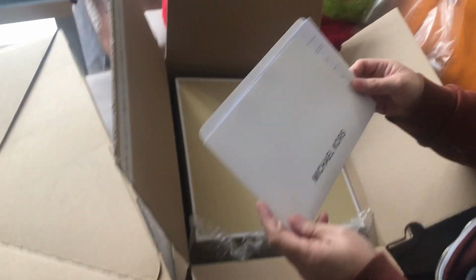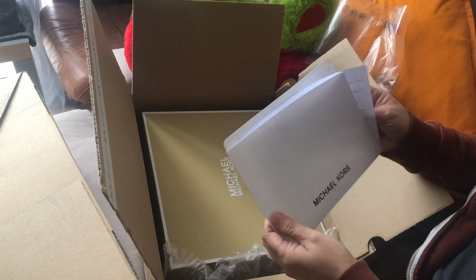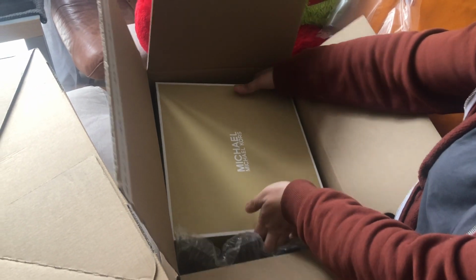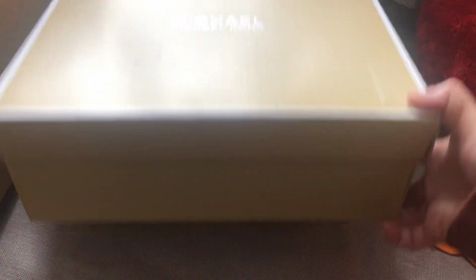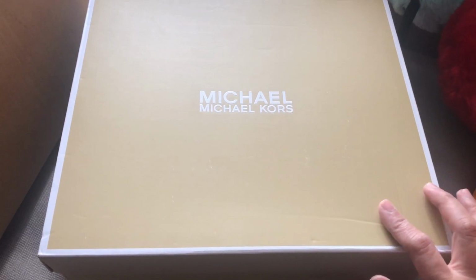Ayan, another Michael Kors. So, ito po yun. Itong aking receipt. Saka yung return sticker in case you change your mind. So, ito po ang kanyang box. Itabi ko na muna po itong ating box. So, yan. Happy mommy na naman po dahil dumating na yung in-order kong shoes.